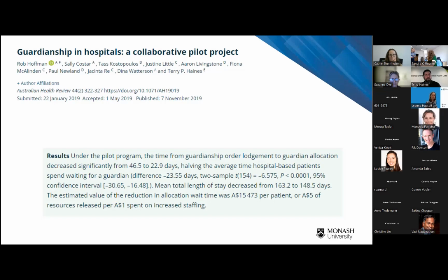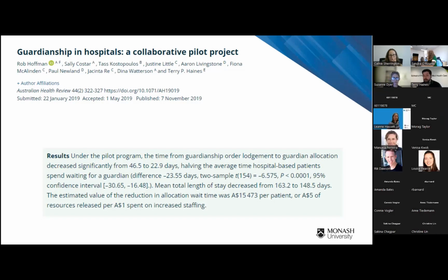I was involved in a pre-post project, basically a pre-post project, no randomization at all, across three health services. And I've got the results of that little project up on screen here. What we did was we allowed hospitals to employ their own guardianship staff and to process hospital guardianship patients as soon as they could, so they didn't have to wait in the queue.